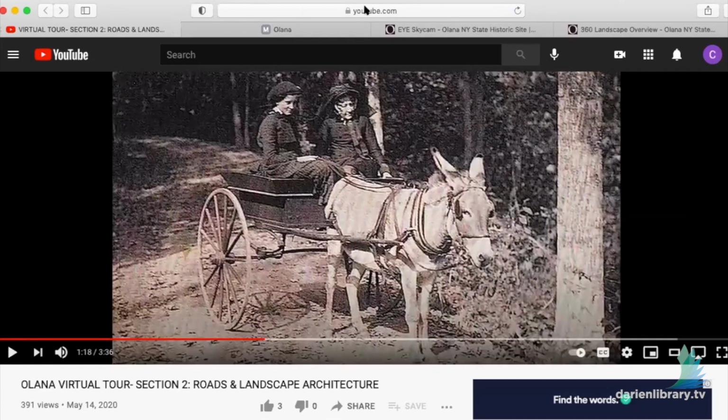So I think I'll end there because what an amazing image. I just love that quote, the notion of these red veined hilltops with Isabel riding these white donkeys.